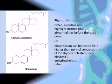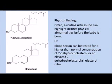How is SLOS diagnosed? Physical findings. Often a routine ultrasound can highlight distinct physical abnormalities before the baby is born, or blood serum can be tested for a higher than normal concentration of 7-dehydrocholesterol or an elevated 7-dehydrocholesterol to cholesterol ratio.